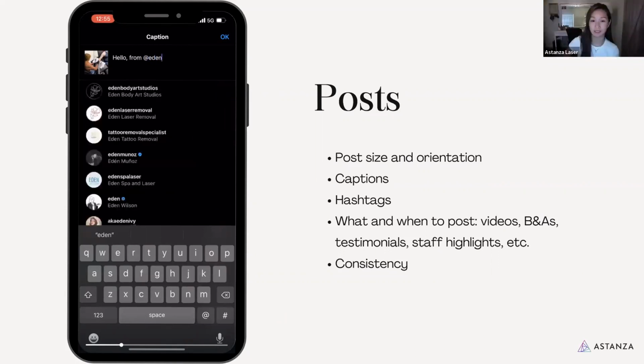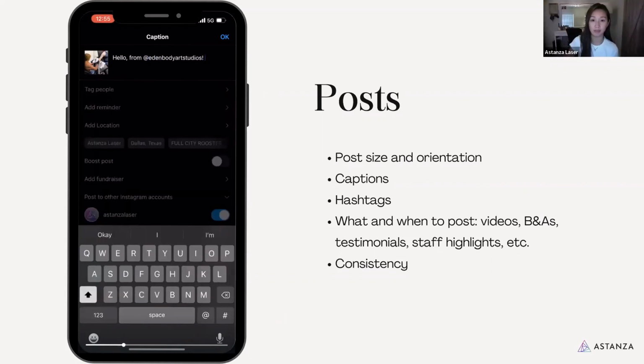Awesome. Thanks, Hannah. Posts, again, they live on your profile. So that is basically what's building that aesthetic tile grid. So planning out what type of posts you want to do in advance is going to be really, really helpful for making sure that you keep that consistent look across your profile.